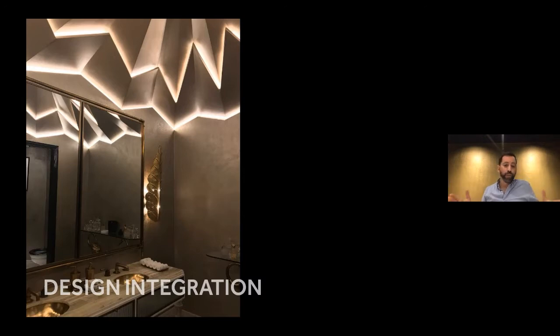People don't like the look of light fittings. I think every light fitting is probably ugly. So if we can integrate them into cove details, then that's a great thing as far as I'm concerned. But we are seeing more and more of those cove details being miniaturized.